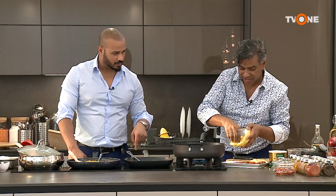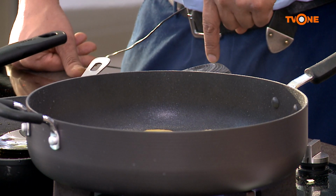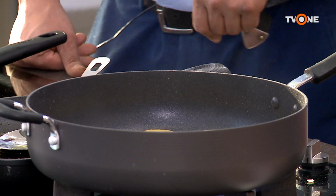So, sauté potatoes. It's a traditional Italian dish. Well, it's their form of chips, really. All right. Okay. Now I'll keep that here.